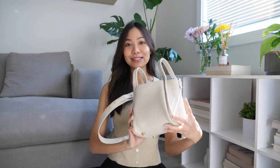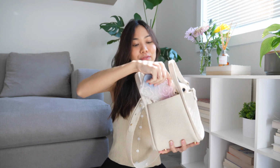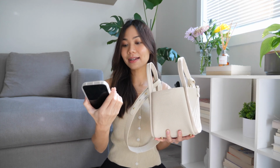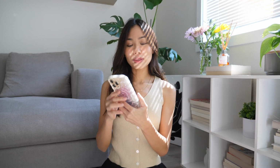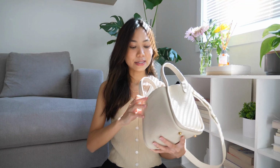It's actually a lot. And of course, first I have my phone. This is the 14 Pro Max. This case is super cute. If you guys are interested, I will put the link down below. I got this from Temu. By the way, I'm sorry about the lighting, but I will try to be quick.